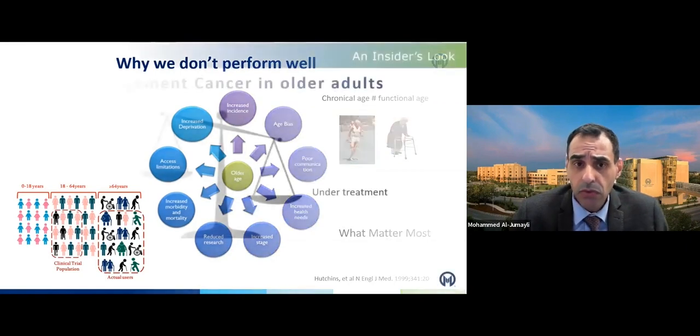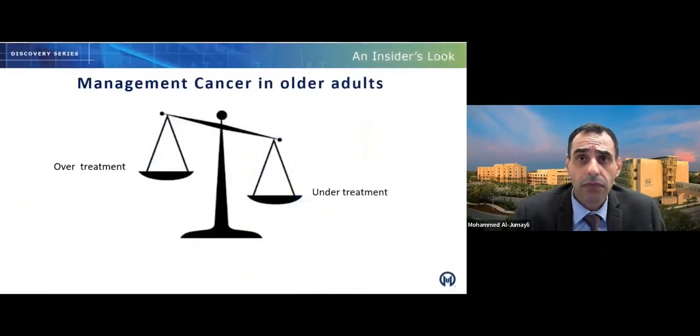Next, please. So what is the challenge that we are facing when managing cancer in older adults? You can run into the risk of either over-treatment, which means cancer therapy toxicity, or under-treatment, and in this situation you're compromising cancer control. And why is that? Because, as I mentioned, older adults are not black and white, they are shades of gray. One of them, as you said, is really fit, the other is frail.